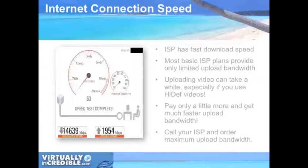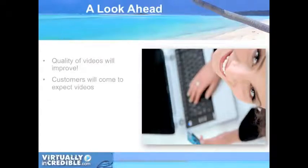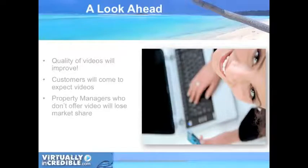So let's talk about a look ahead now. I believe the quality of videos will improve as people realize how easy it is to use videos in the industry, especially with training like what we offer. And soon customers will actually come to expect videos, and managers who don't offer video will begin to lose market share. I'm seeing that in the David versus Goliath series that we're running right now.